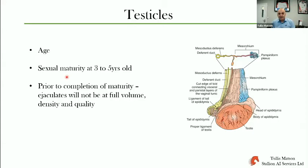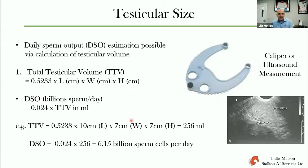So yes, we do a few two-year-olds. We like them, obviously, if they can be bitted and broken in a bit then, but ideally, from 3 onwards, really. It varies massively, because we sometimes get these heavy horses in as a 3-year-old, and we say, look, let's bring them back in a year's time, because they're just not mature enough. So prior to full maturity, you might not get the full volume that you would if they were fully mature. So maturity of a stallion is important.